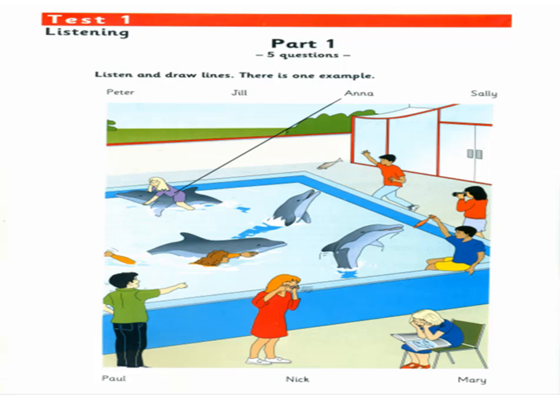1. Which is Paul? He's wearing a green shirt. Oh, yes. What's he doing? He's pointing to the dolphins and laughing. Yes, she loves dolphins.